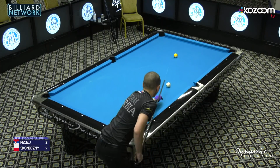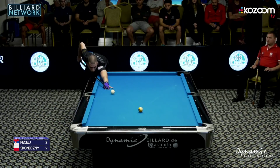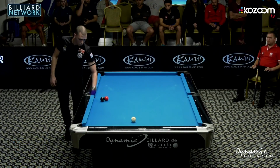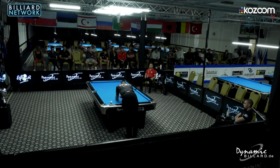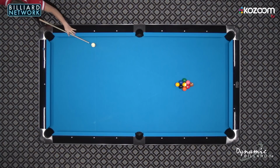He should stun this one, but he probably won't. I would stun to the bottom rail, but he's going to draw it. In 30 years, he won't do that right there. Especially if the pocket was tighter, he wouldn't be allowed to do that. So Pecelj takes the lead, 3-2.